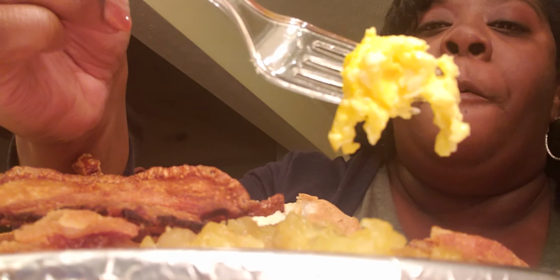I like my eggs scrambled stuffed with cheese, y'all. I do too. It tastes better soft, not super, super hard. I like it kind of soft. Like when we go to IHOP or something like that, we get our eggs scrambled with cheese. Some of y'all don't know about this, but y'all that do, y'all know what I'm talking about. This is the best, honey.